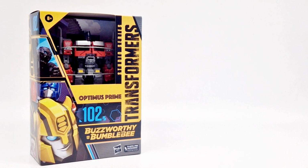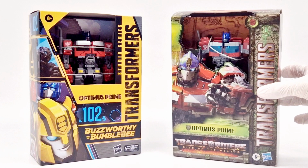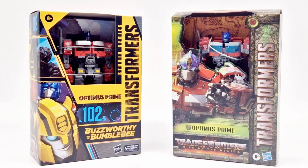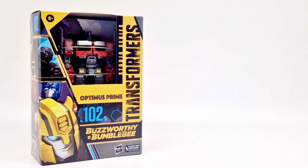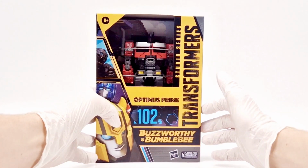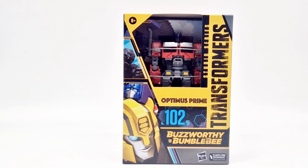And just as a little fun comparison, because why not, here is the packaging comparison for his mainline Voyager release, and this new Voyager is leaps and bounds over this Voyager, which we will compare to later on in the review. But for now, that does it for the packaging. Let's get him onto our review station.